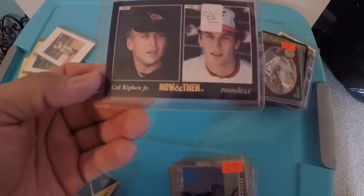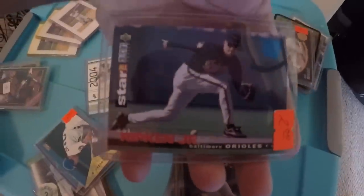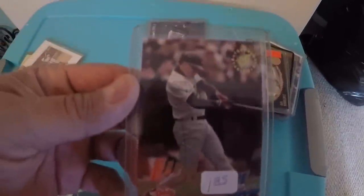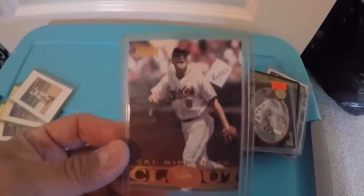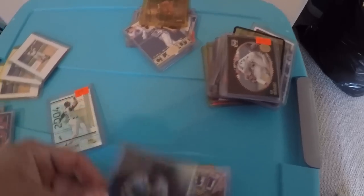Here's another short stack of another great ball player, Cal Ripken Jr. Again, this guy was a hard player. Hall of Famer. Never came off the field. This guy was a baller. This is who people looked up to back in the day when I was playing baseball, because this guy played and played and played. He never quit, never came off the field.